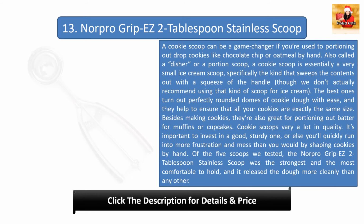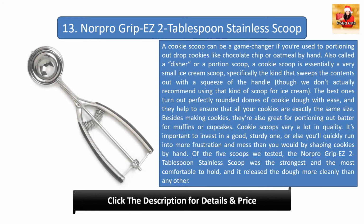13. OXO Good Grips 2 Tablespoon Stainless Scoop. A cookie scoop can be a game changer if you're used to portioning out drop cookies, like chocolate chip or oatmeal, by hand. Also called a disher or a portion scoop, a cookie scoop is essentially a very small ice cream scoop, specifically the kind that sweeps the contents out with a squeeze of the handle, though we don't actually recommend using that kind of scoop for ice cream.